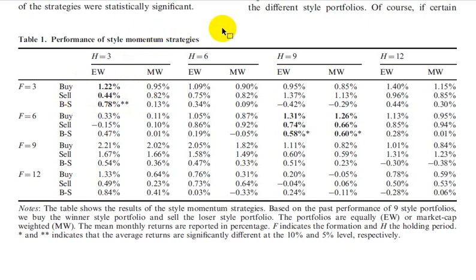And obviously what they found was that in most cases they would be going long the small cap portfolio and short the large cap portfolio, because, as has been found in prior studies, small cap stocks tend to outperform large cap stocks. But they didn't find there to be any particular momentum within value or growth companies.